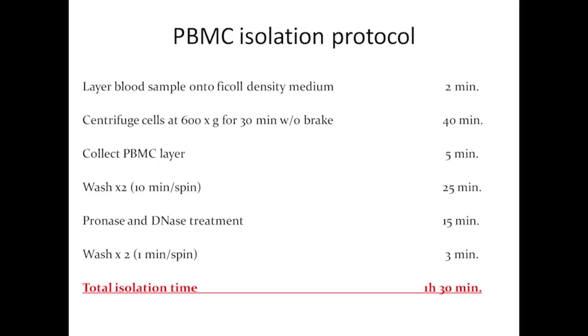And so here's a standard peripheral blood mononuclear cell isolation using a Ficoll protocol. It takes 2 minutes to layer your cells, and a 40 minute spin without a break. And then you have to collect the layer, which takes quite a bit of time, and you have to be very careful not to contaminate your lymphocytes with monocytes and neutrophils. Then there are 2 washing steps, and of course then we treat cells with pronase and DNase, followed by another wash cycle, for about an hour and a half.